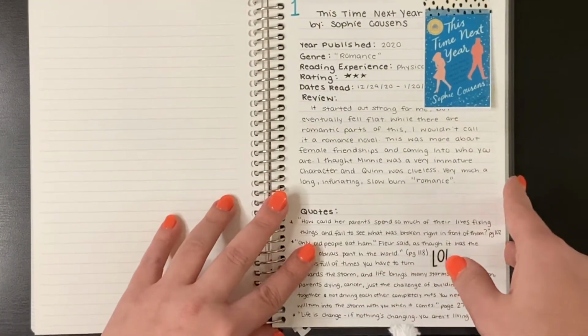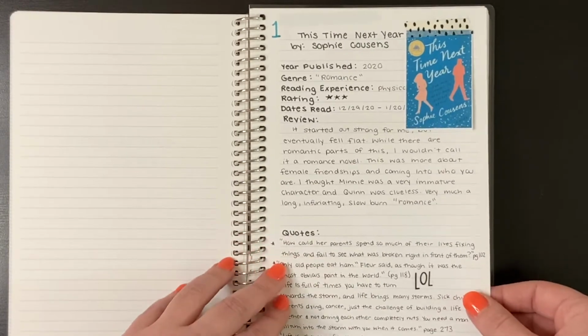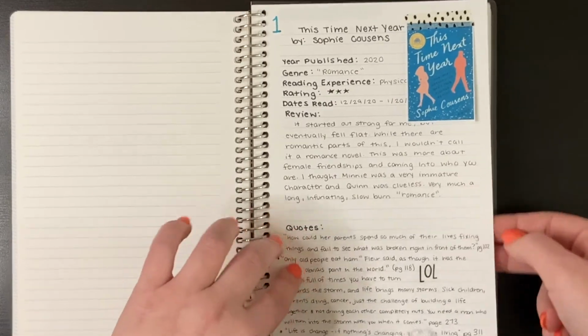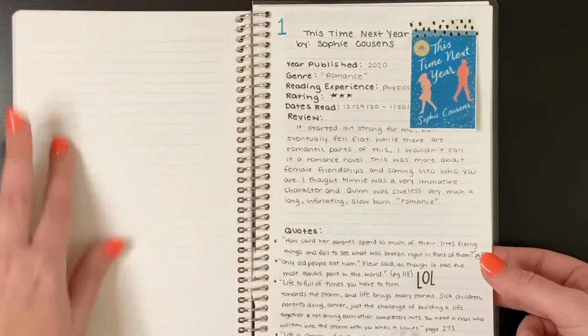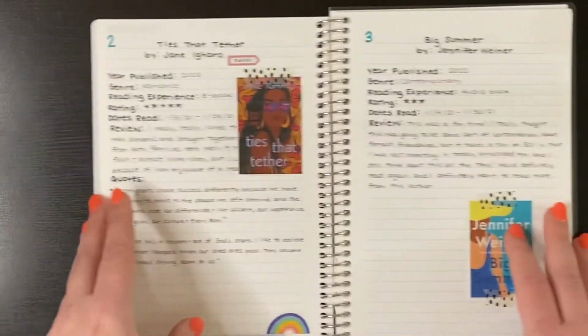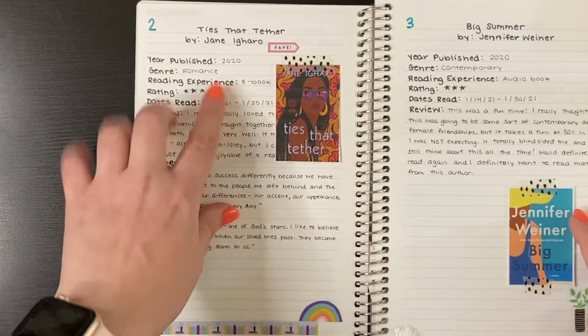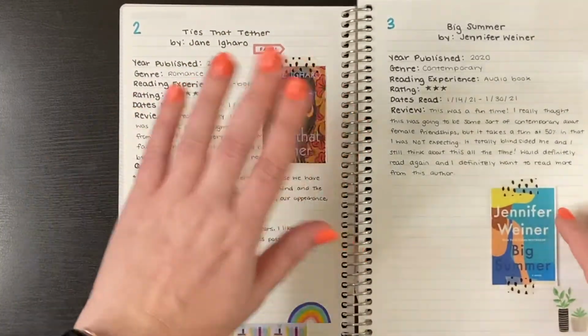All right, the first book I read this year was This Time Next Year by Sophie Cousins. I gave it 3 stars. It was okay. It's marketed as a romance, and it's not a romance. It's more about female friendships. So that's that one. Number 2 was Ties That Tether by Jane Igharo. I gave this 5 stars. It was so good that I'm going to talk about it more in my favorites video, so stay tuned for that.